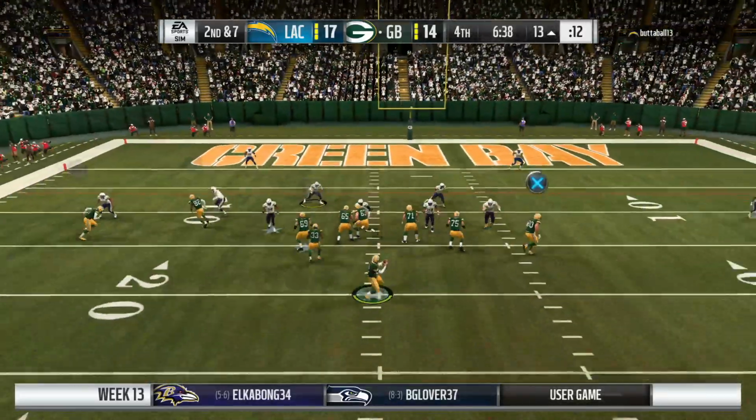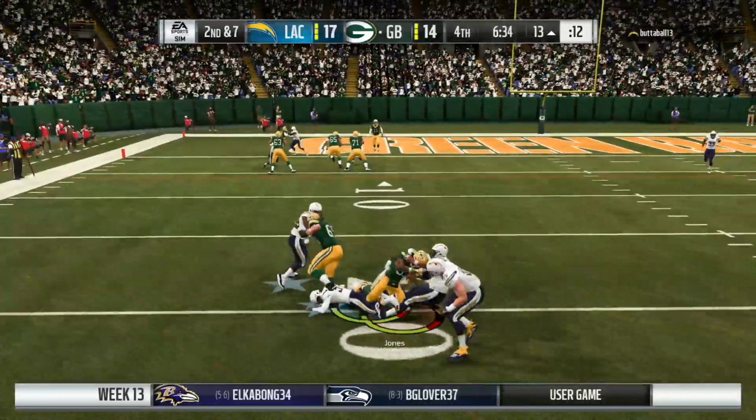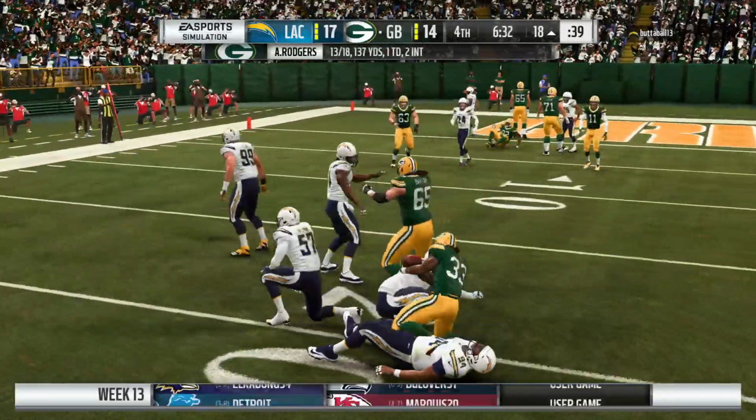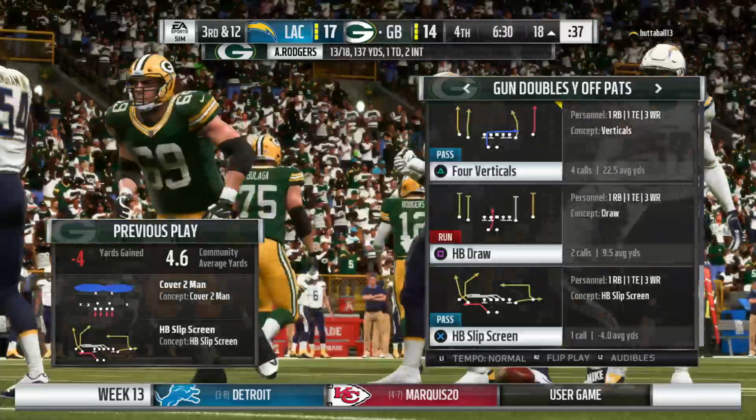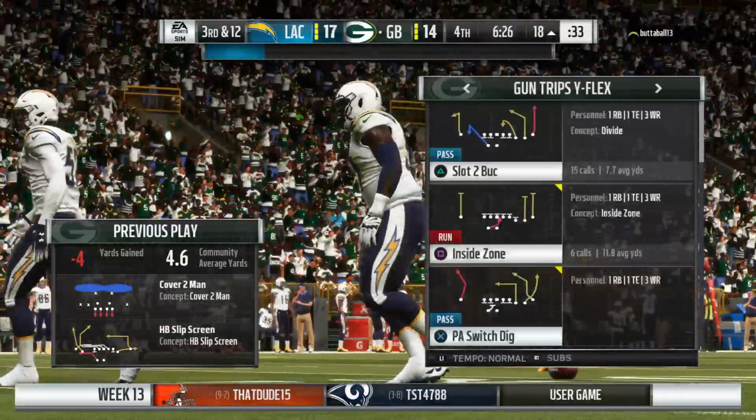319. Throwing is Rodgers. He sets up the screen to Jones. And they're going to lose some on this play. Being knocked back to the 18. He lost 4 there, and it's 3rd down.